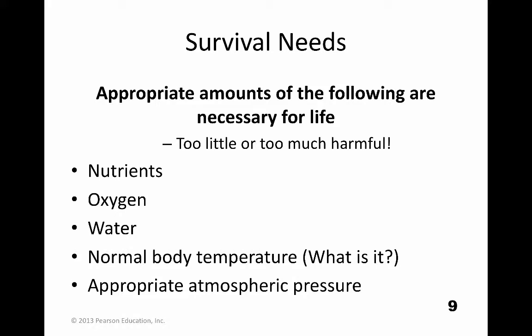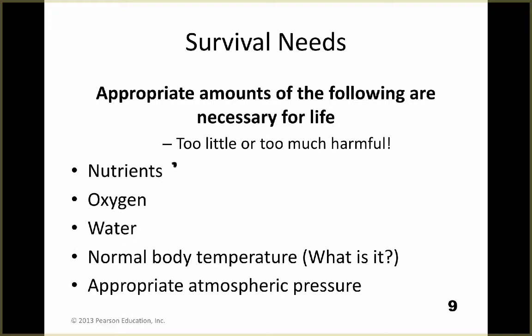Now, in order for us to survive, we need appropriate amounts of all the following, right? We need nutrients, oxygen, water, normal body temperature, and the appropriate atmospheric pressure. So, nutrients. When we're talking about nutrients, we're talking about chemical energy. And this is what our body needs to build cells, to maintain chemical reactions, all of these things. So nutrients are really, really important.